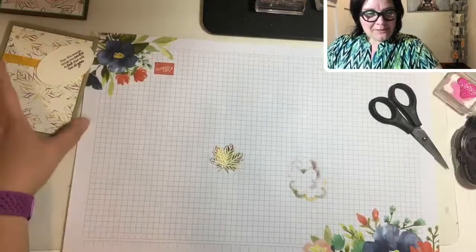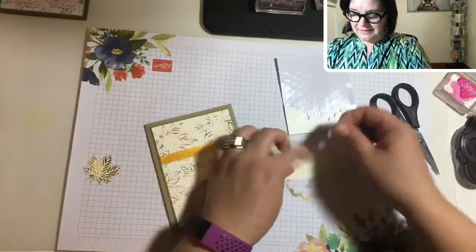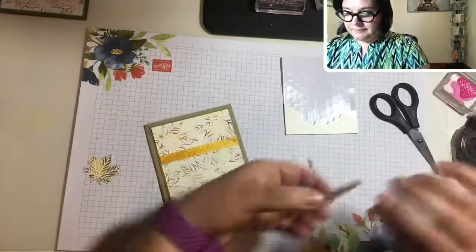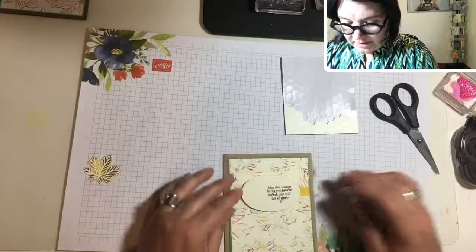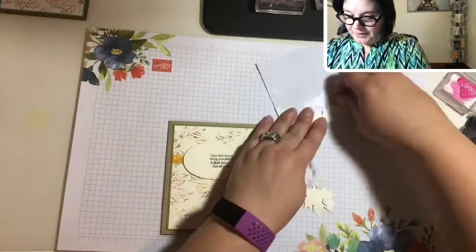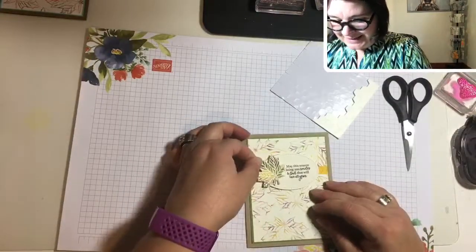Okay. So let's attach this all together. I'm going to use some dimensionals on the back of this. Do I have one on my arm? So nice to be in the craft room today. I'll put that in the middle. And now I'm going to pop that leaf up too, because I think it adds a little something when it's popped up. Let's try this too. Of course.